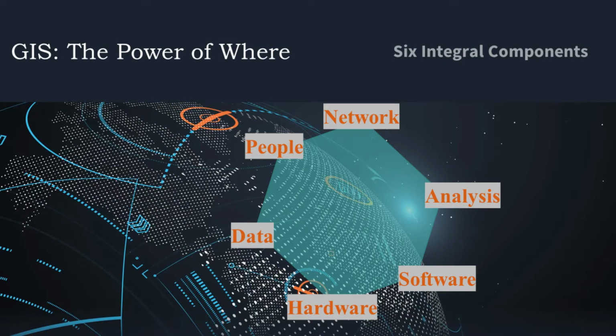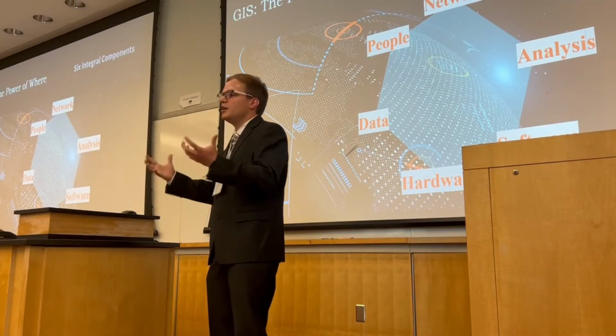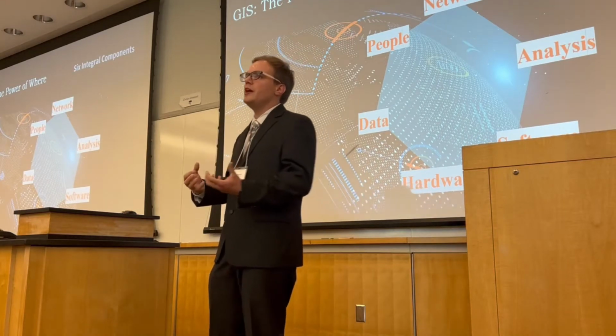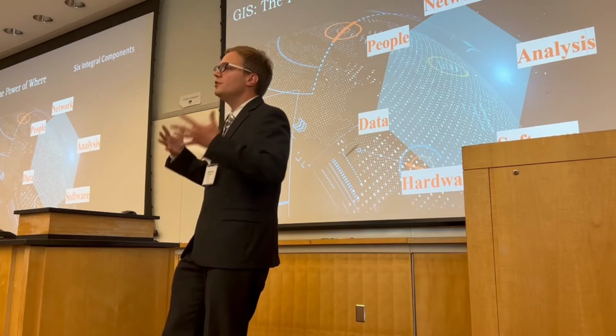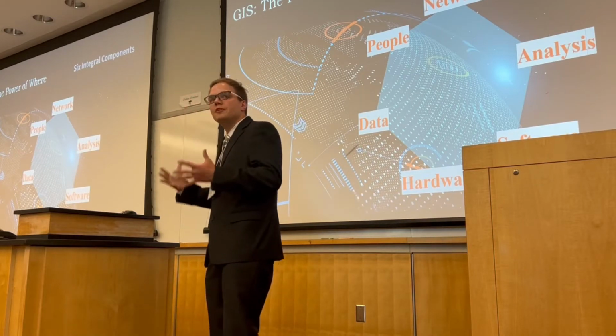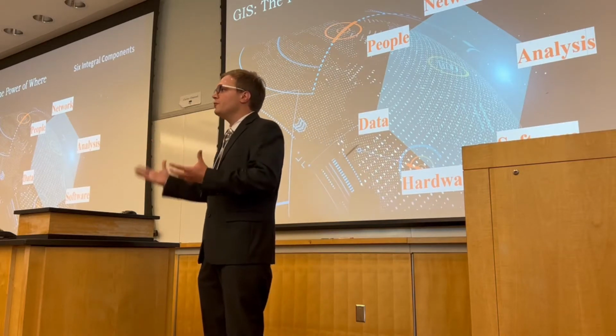GIS can be broken down into six components. With the power of where, it's people. People are fundamental, and they come together for the GIS. We are using the GIS to do analysis. We're using the GIS to collect the data, to filter the data, to explore options for further research.